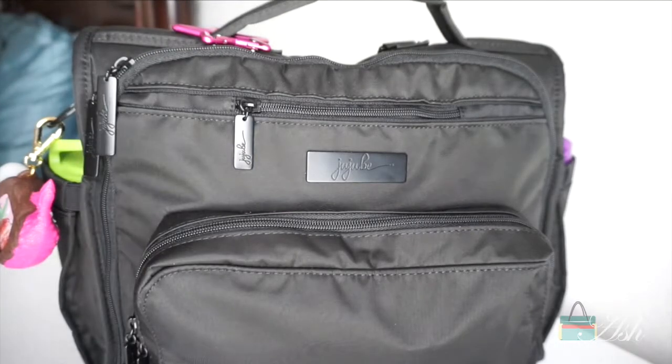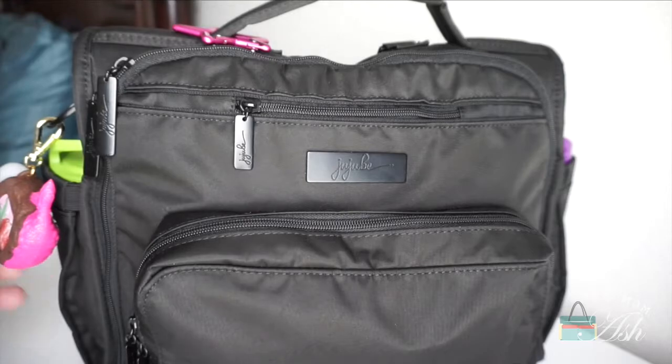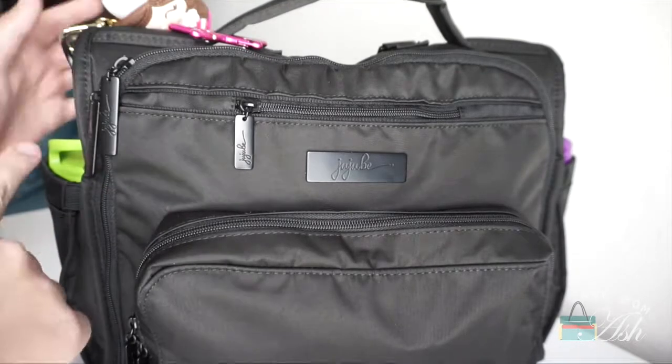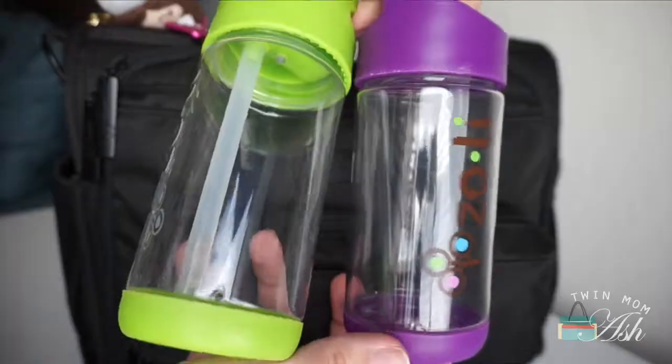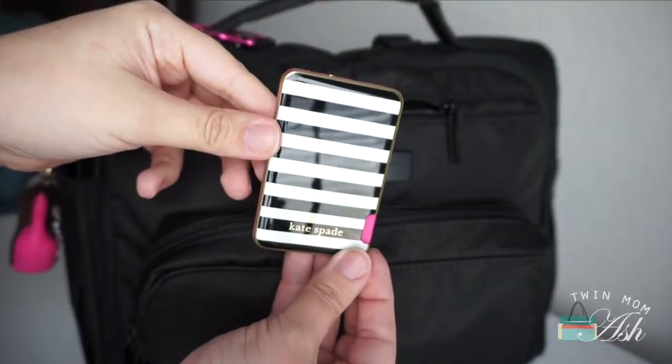So I transferred everything into the BFF, and I'll start off on the outside as usual. I have my hand sanitizer. I think I forgot to show this the last time. And then on each side, I have the water bottles, one for my son and one for my daughter. In the tech pocket, I have my phone and also the phone charger.